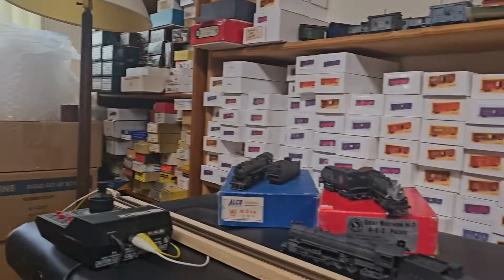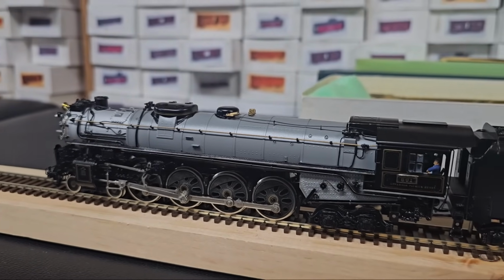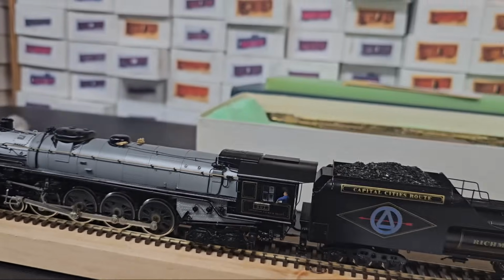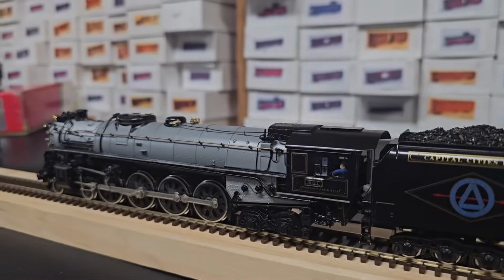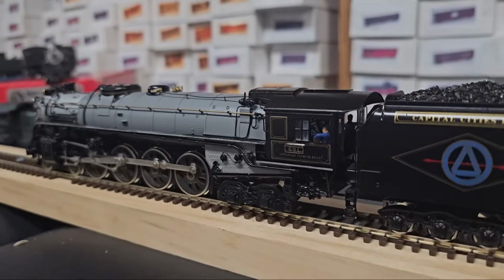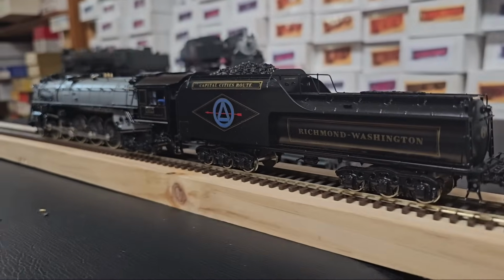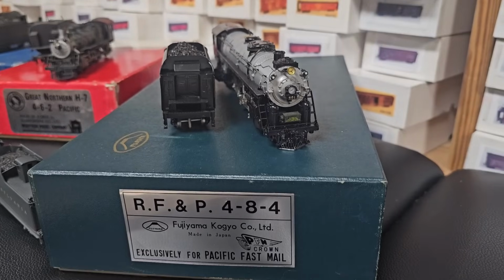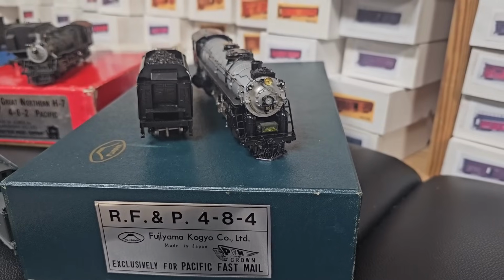Can you hear me okay? Yep. Well, Howard, let's run it. It's a beautiful running model. Hang on. There we go. That's pretty. Again, notice how quiet it is. And there's the box on our friend Richmond, Fredericksburg, and Potomac. And $11.95.